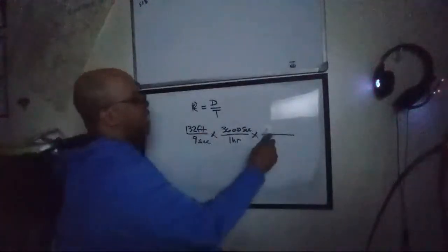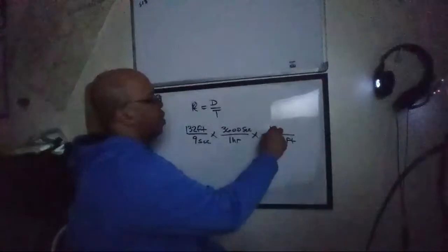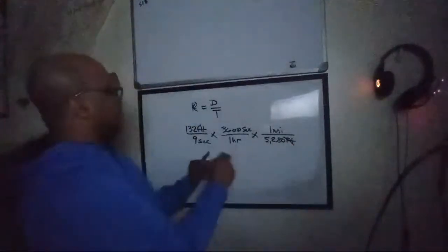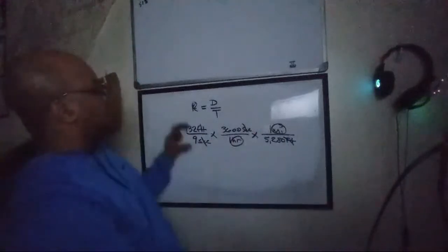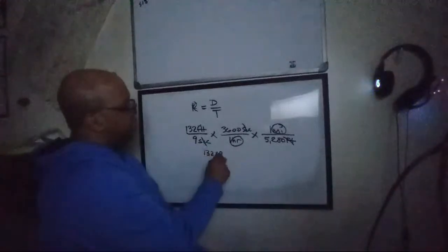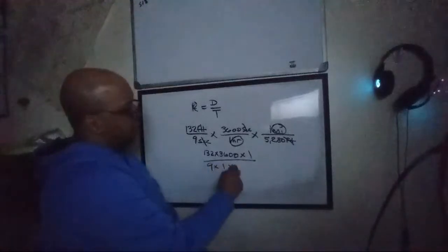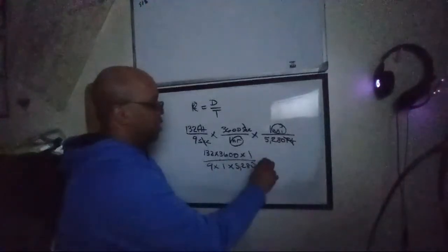Now we have to have feet in the bottom. 5,280 feet is equal to 1 mile. So we have miles up top, hours on the bottom, because feet are going to cancel out feet, seconds are going to cancel out seconds, and we're left with miles per hour. So all we have to do is multiply directly across. If we multiply 132 times 3,600 times 1, over 9 times 1 times 5,280, you're going to get 10 when you divide the top by the bottom.